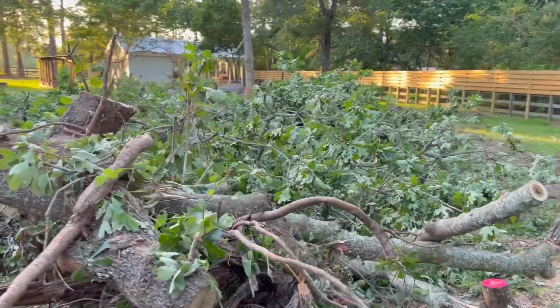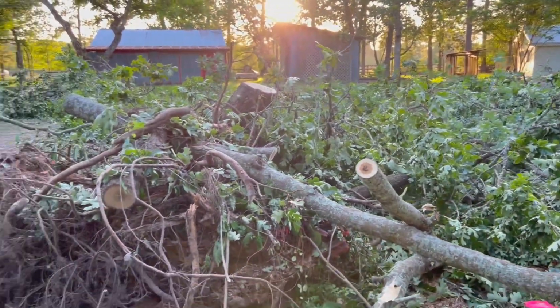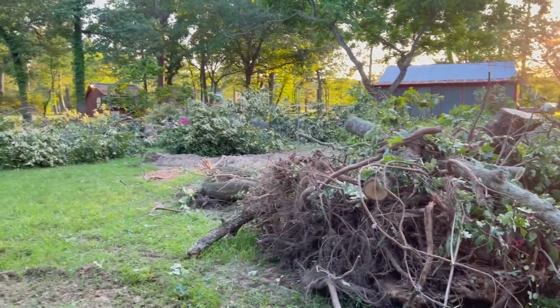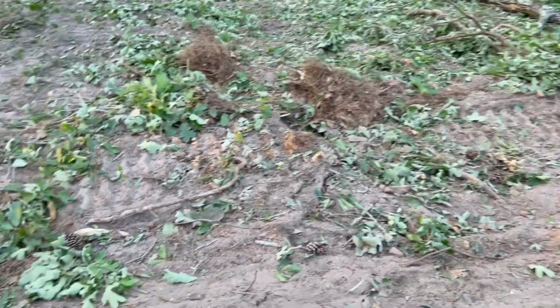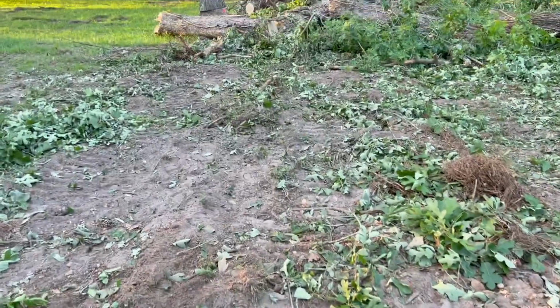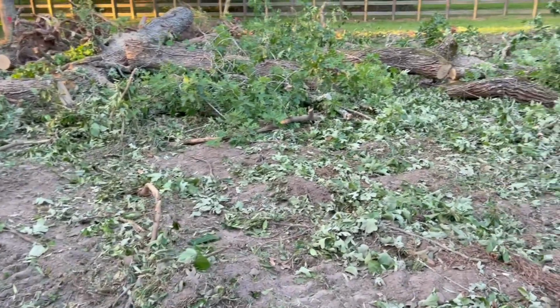It's still very sad to see this, but a lot of new things are gonna happen here, so I'm super excited for that. The land gets torn up quite a bit. I mean, this looks pretty bad. They're gonna clean it up tomorrow and finish clearing some of the areas in front of the house.